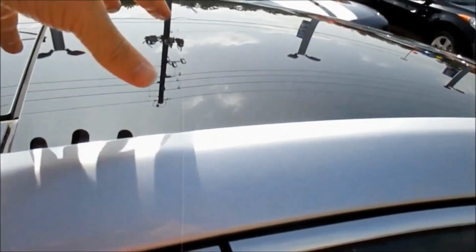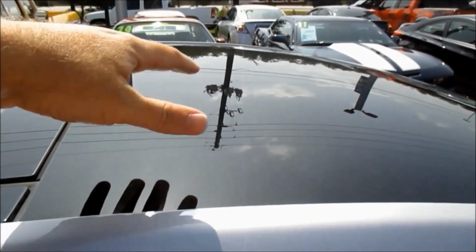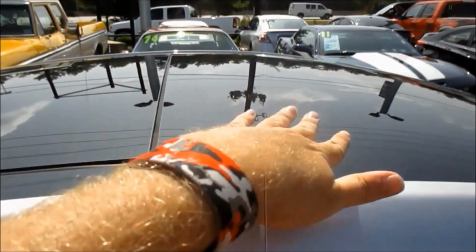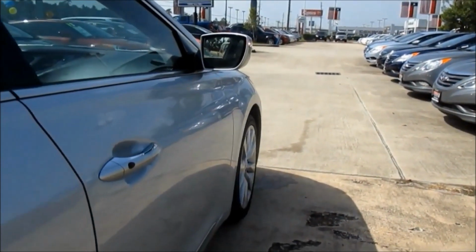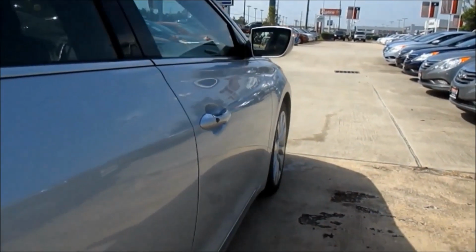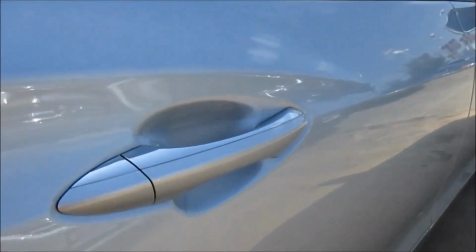This was an option only available with the Azera Limited with the technology package for 2013. However, now for 2014, it's included with the Azera Limited along with their premium package. You've got standard color coordinated and chrome finished door handles.